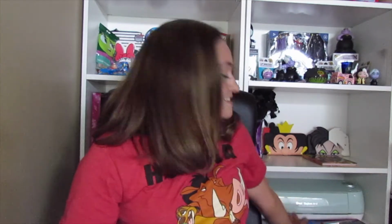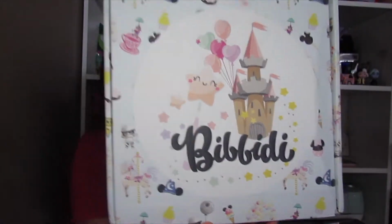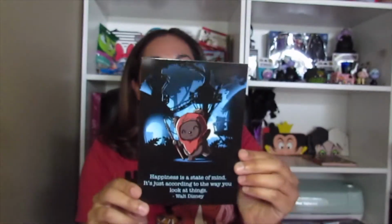Cut it up. I'm so excited. This is my first box. You see the pretty detail? Oh, I just love this packaging. It's so awesome. Okay. Oh, it's so cute. Happiness is a state of mind. It's just according to the way you look at things. Walt Disney. Look at that. That is so freaking cute.